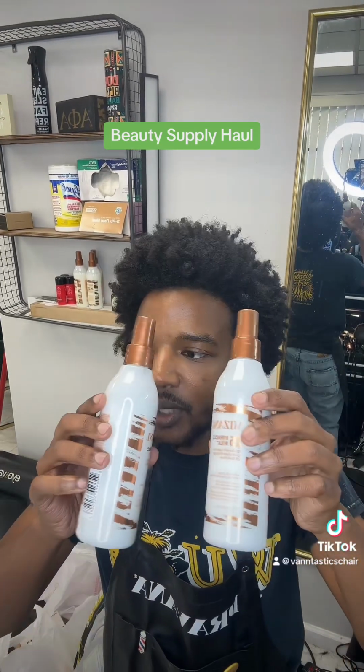Now they had the doorbusters for the Mizani Miracle Milk, so I grabbed a few of these. I sell these retail for my clients. I like the product. My clients like it. Even when I was at the store, she was like, oh yeah, everybody loves it. So some of these for retail.